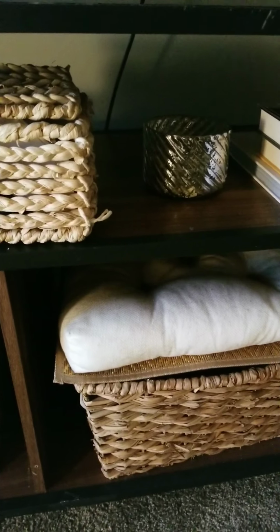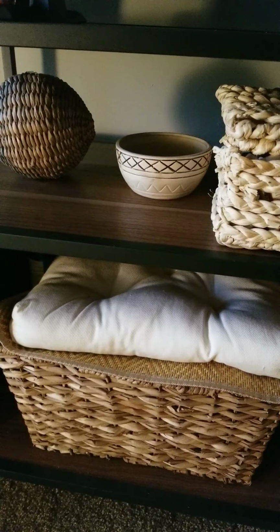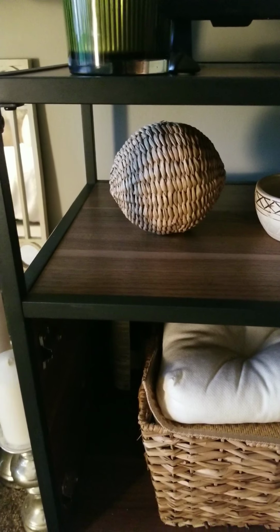And I got this candle holder here. I just can't throw it away. And it's the same with this one. I can't throw it away. It's just so pretty. Then I got this from the at-home store. I think I paid $5 for this.